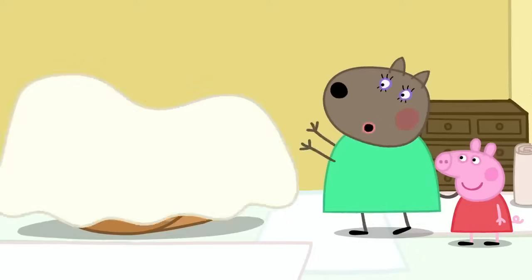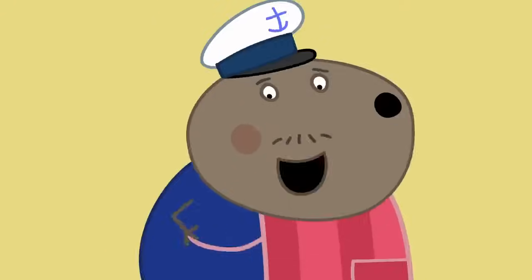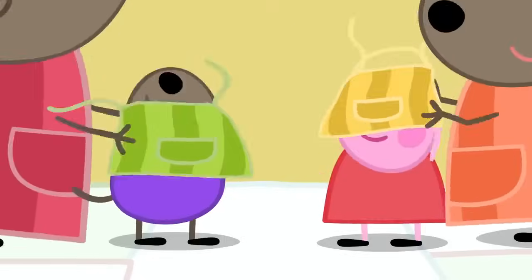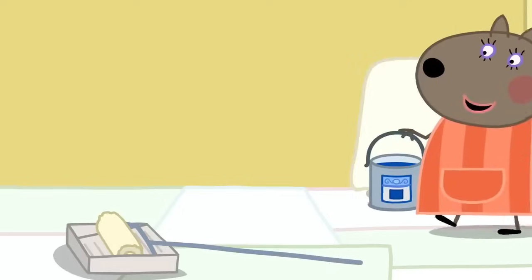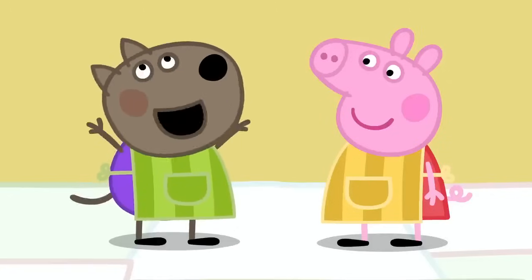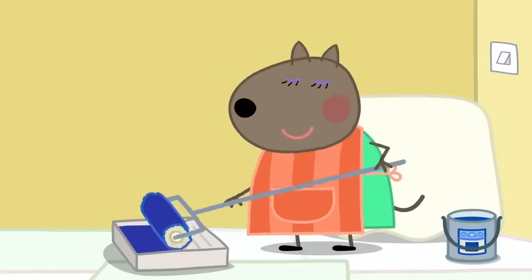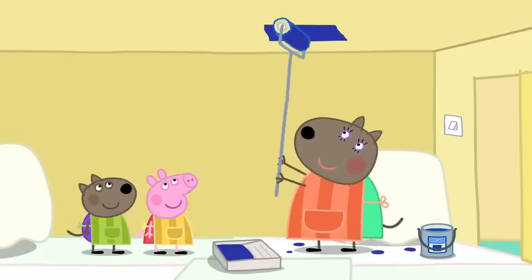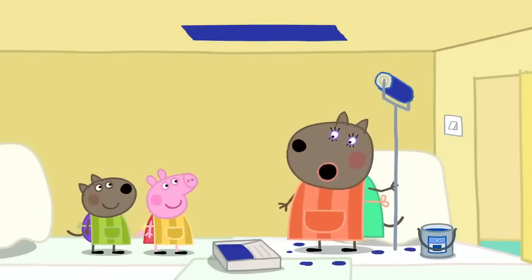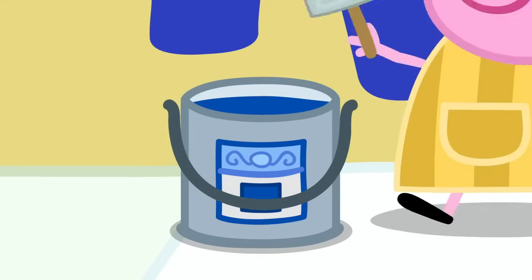We'll cover the room with sheets. This will stop everything getting paint on it. And to keep paint off our clothes, we'll put on overalls. This dark blue paint is for the sky. It's going to be a night sky. Mummy Dog paints the ceiling using a roller with a long, long handle. Can we help? Of course. Here are your brushes. Let's do the walls.